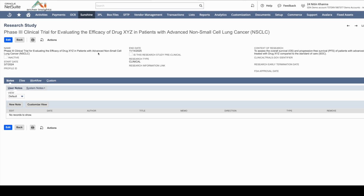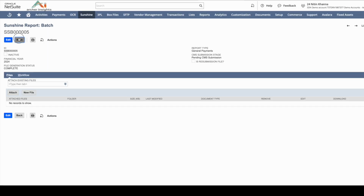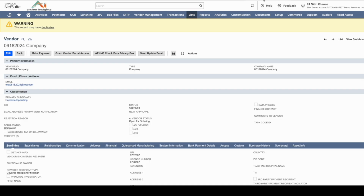In addition, we can see the Sunshine report batches that I pointed out earlier. This is where you can see what reports were created, general payments, research payments by year, what the submission stage was, whether the file generated successfully or was it incomplete, did it fail, and was it complete, is it a resubmission file or not. We need to track these, and I can always go into it and see what the details are, and look at the file again if I wanted to.